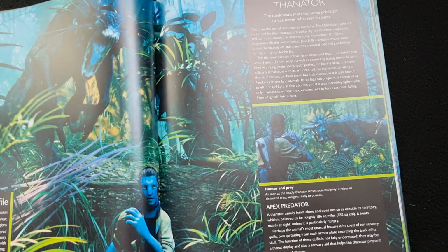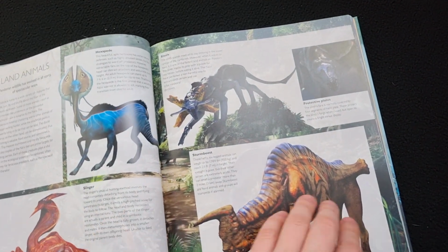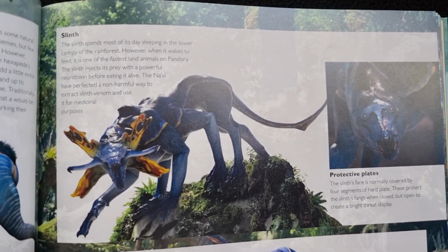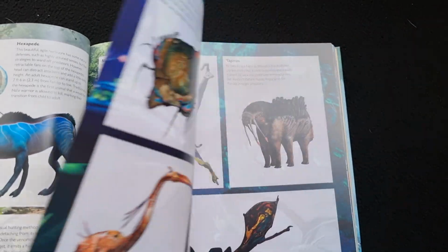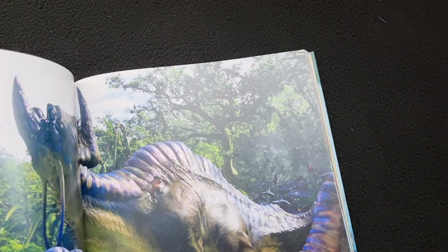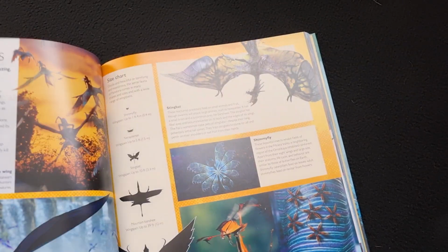But the bit that I wanted to draw attention to first was, oh yeah, here we go, the Slinth. This is one we haven't seen before, which I thought was really cool, and it's got this zoomed in version of it and it looks to me like a very highly rendered image. I expect we'll see that in the sequels. And then there is obviously the Great Leonopteryx, which we've seen in the original movie. The Mountain Banshee, which we all know again from the original movie.